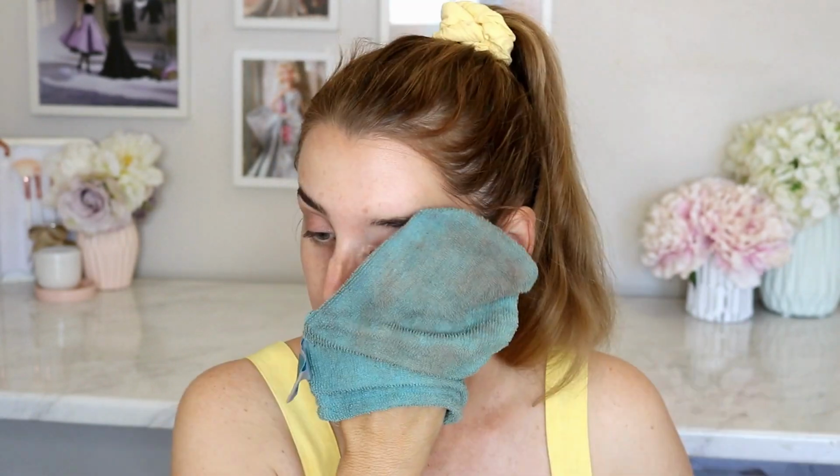So I don't like to just use the oil and leave it. I don't just like to use the face halo or this by itself. I do like to use that oil to help lift it. It is clean, guys, it's just a bit stained. And then I just go over my face with it. Okay, and then I will rinse it and go back in for a second go with it.